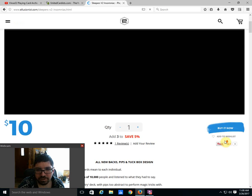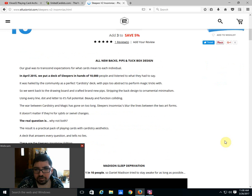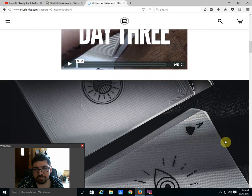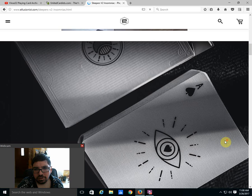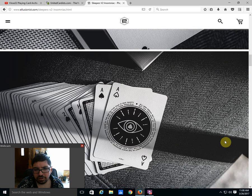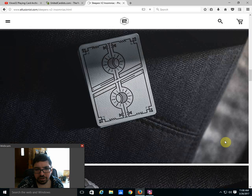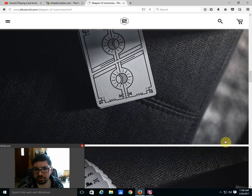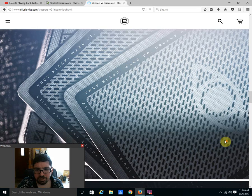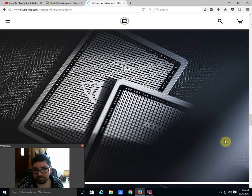Get on with it here. $10, the price is fine. Nice new tuck case, lots of embossing. Looks like there's a gimmick Ace of Spades. I think that's the old back design. And this is the new one. It's okay. It might grow on me. I mean, it's not horrible or anything.